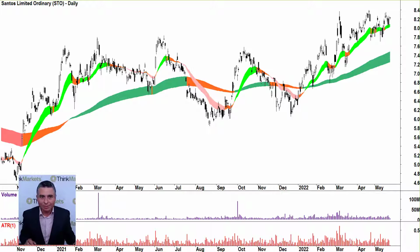Santos, I still think, is fine. Look, there is some developing supply in here. Look at the black candles, a little bit frustrating.